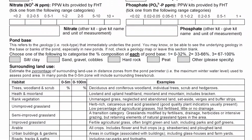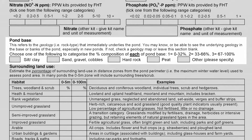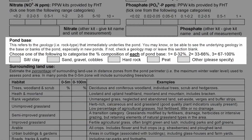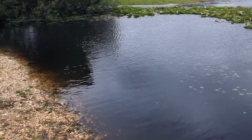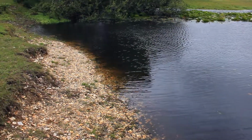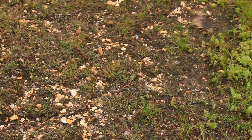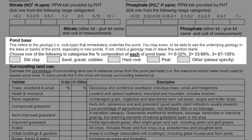One of the most important variables on the form is the pond substrate. This is the geology that immediately lies under the pond, made up of one or more components. The layer that would be revealed if you removed the organic matter like leaf litter. You need to give each type of geology a score from 1 to 3 corresponding to its percentage. In ponds which have a drawdown zone, it is sometimes possible to see the substrate. This pond is a mixture of silt/clay and sand/gravel, so we will give each of these substrate types a score of 2. The other substrate types are not present, so we will give them a score of 1.